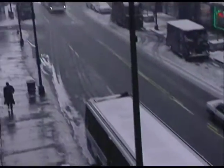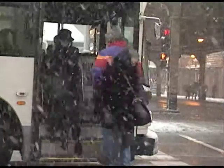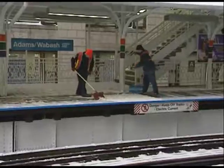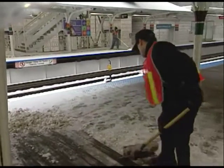Chances are it's going to snow this winter. We just don't know when it will come, or for how long it'll last, or how much it will accumulate. The CTA works to prepare for inclement weather whenever it arrives. Months ago, we started getting prepared for the winter season here in Chicago. A key part of preparing is to have a good plan.